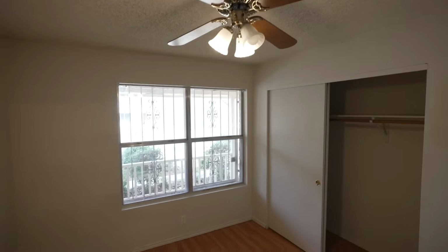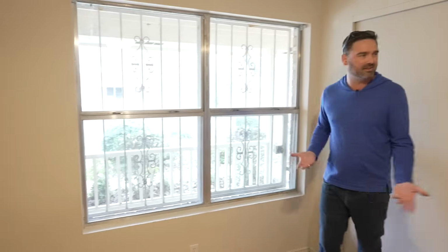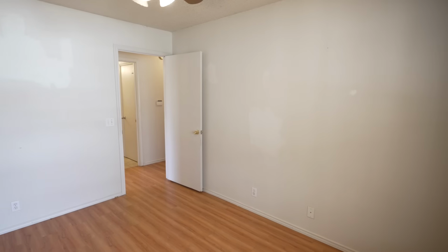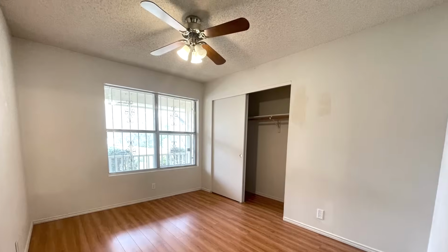Again, I know we keep talking about it, but this doesn't feel like a bedroom. It feels like a jail cell with the bars on the windows, right? Step one, remove the bars. It feels wrong. That's definitely making the scope, but this is an easy bedroom. You're talking about scraping, paint, floors, and a light fixture. Bada bing, bada boom. So one key to flipping is in these secondary bedrooms, you gotta keep it simple.